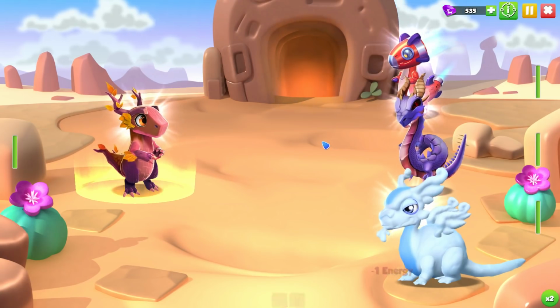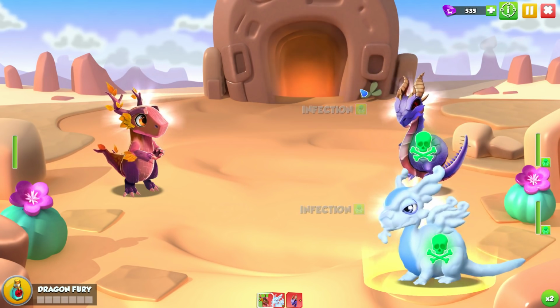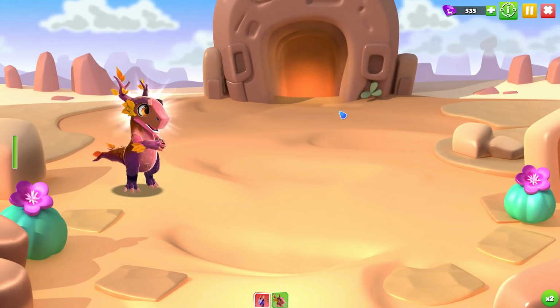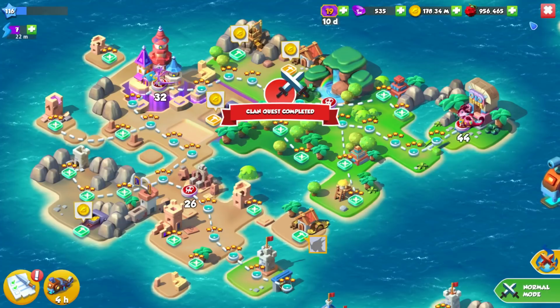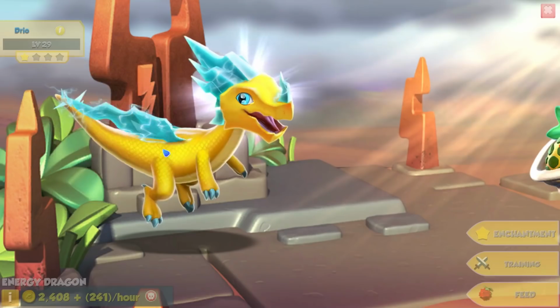That's the sort of thing that keeps me awake at night, just thinking about how much damage that is in reality. Then 735 million tick damage to him because he's weak to plant. Oh, terrible, isn't it?